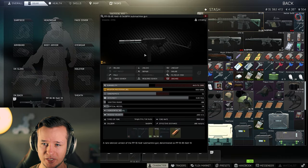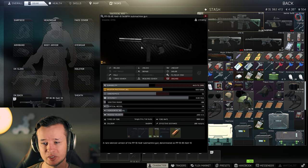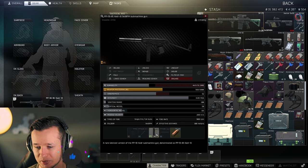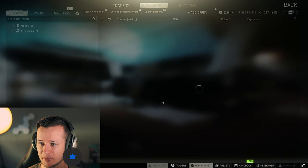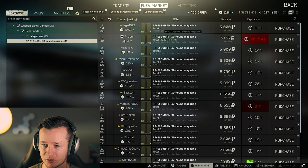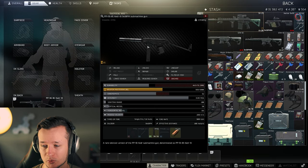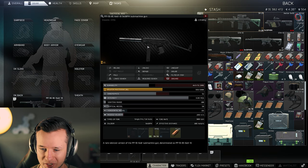Downsides of the Kedr-B: you cannot attach any grips or tactical lights or anything else. If you buy the Kedr-B, that's basically it. On top of that, the mags are quite cheap. If we take a closer look at the mags, you can buy them for 3k, which is almost nothing, for 30 round magazines. And we have 52 ergonomics, which is also okay.